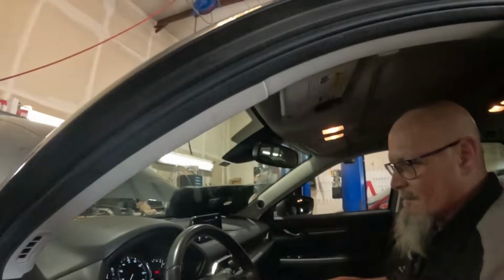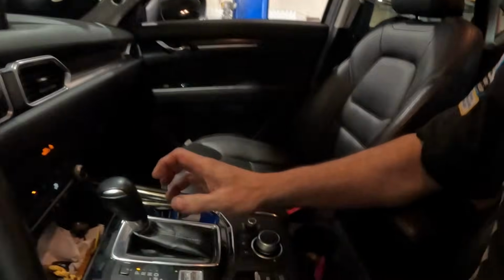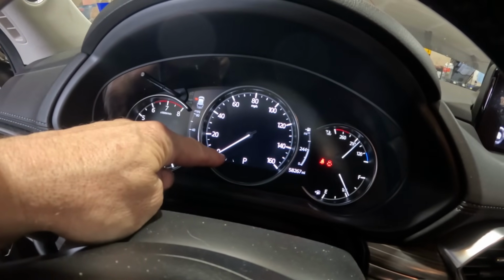So what I'm going to do is shift this thing down into drive. I'm going to hit that clear codes button. When it comes back to the screen showing the codes that you have or don't have, as soon as it does that, I'm going to shift this selector into the manual, into M. And right there where it says P, it will say M1. That's when the RPM should rise, and that's when it starts the initial learning. And if the engine does not increase from idle, switch the ignition off and basically start again.